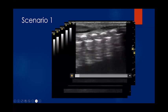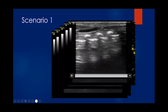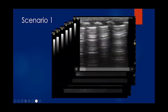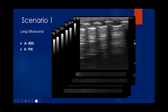Same thing a little bit down on L2. We do not see any B lines. There is absence of lung sliding. Same thing here, you can see it. So what do you think the diagnosis here is from the lung ultrasound? If it's possible to have a poll here, do you think it's RDS? Do you think this is TTN? Do you think this is a pneumothorax? Or do you think it's a pneumonia?